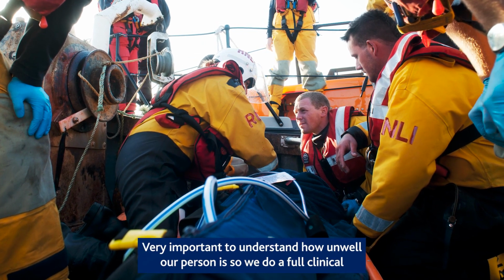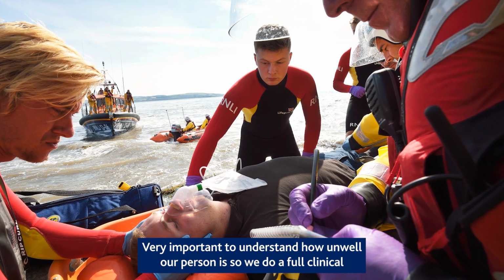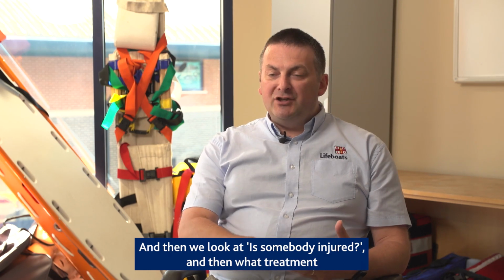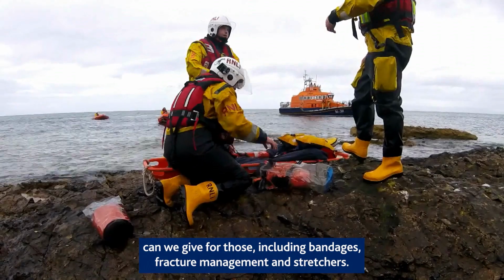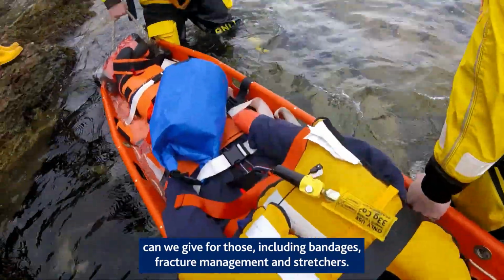And we cover a number of things from basic life support, so CPR. Very important to understand how unwell our person is, so we do a full clinical assessment of our casualty before we actually do any treatment. And then we look at, is somebody injured? And then what treatment can we give for those, including bandages, fracture management and stretchers.